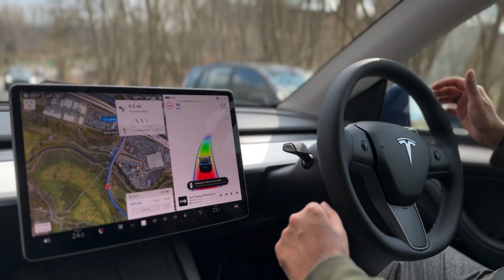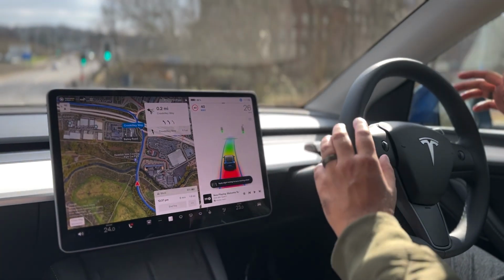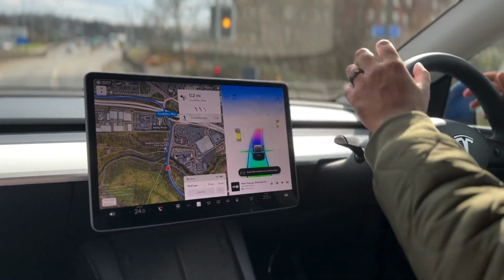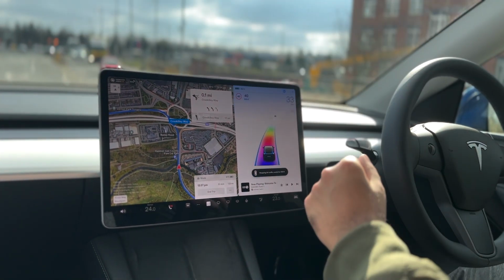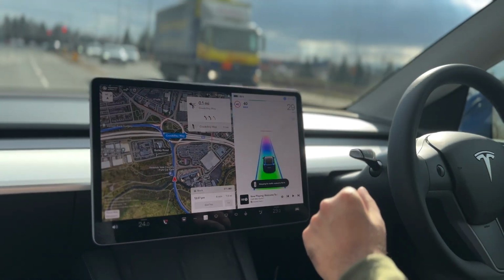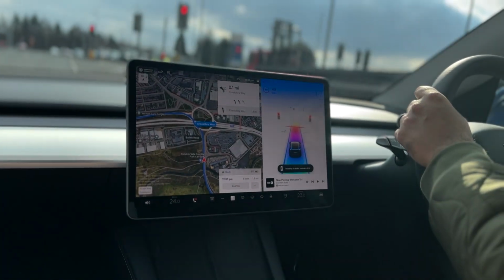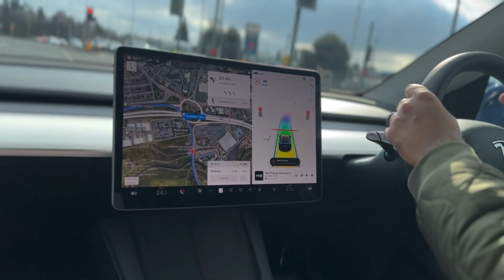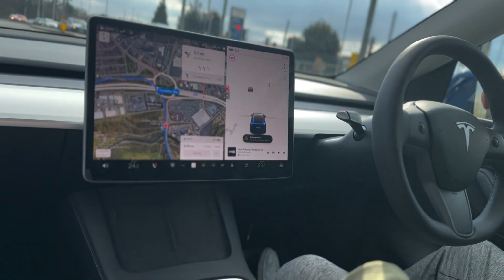So you can see here I'm on a sharp bend, and the Tesla's handling it quite well, to be honest. There are lights coming up, and the car does stop for the lights, but you can override that, because it even stops for a green light as well. So that can be overridden by just pressing the accelerator slightly. It stops as it should do at the red light.